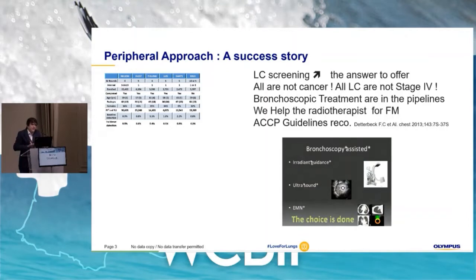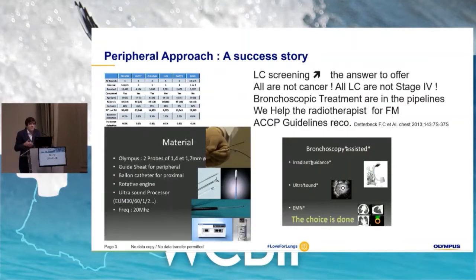So we had different assistants for bronchoscopy. And for me, my choice is done because if you have a robotic technique or electromagnetic technique, I think the ultrasound was the best thing. Why? Because it's an easy technique. It's simple, just 2 probes, 2 different diameters, 1.4 and 1.7 millimeters. We use a guide sheet, and now we have a new guide sheet, really easy to use.